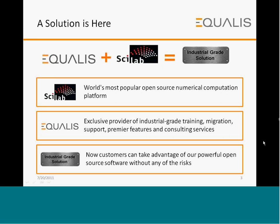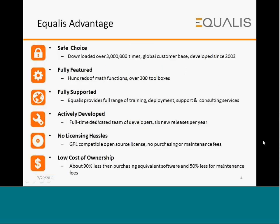Scilab is the world's most popular open source numerical computation platform. Equalus is the exclusive provider of industrial grade training, migration, support, premier features, and consulting services. Now, customers can take advantage of our powerful open source software without any of these risks. What is Equalus' advantage? A safe choice, downloaded over 3 million times. There is a global customer base developed since 2003.